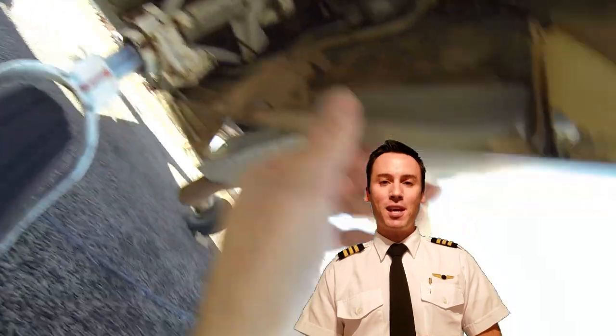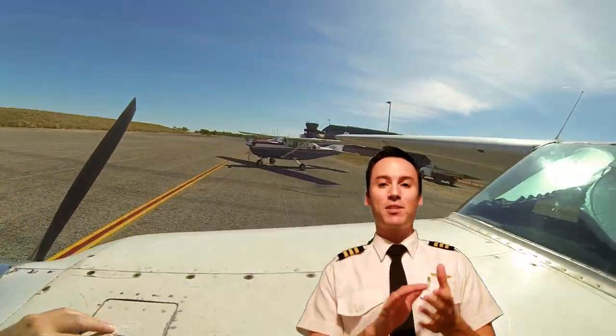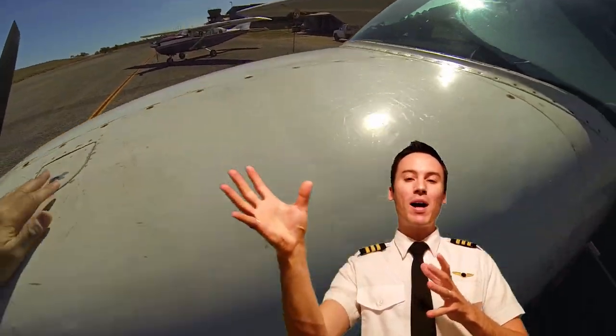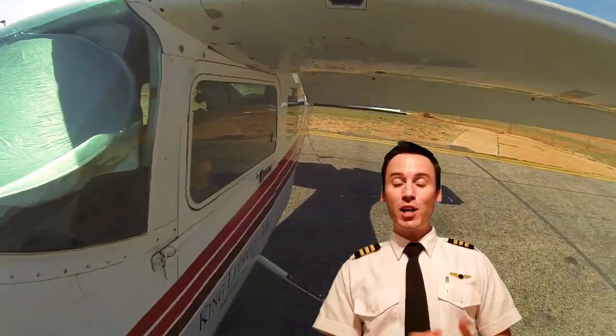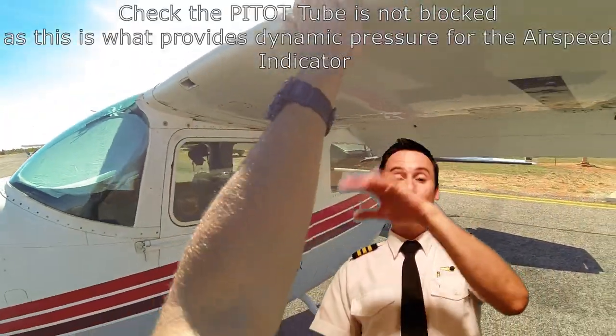In the Cessna 210, we typically conduct our pre-flight inspection starting from the left side of the aircraft at the front and then making our way to the back. We inspect such things as the oil quantity, make sure the oil caps are on nice and securely. We check the main landing gear for any defects or damage. We then check the leading edge of the wing.